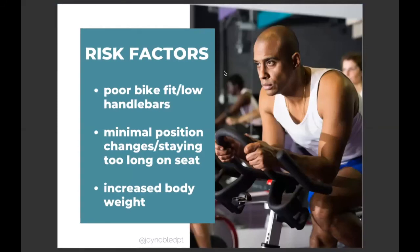Okay, so risk factors, and this kind of brings us back to how do we fix this? If your bike fit is just not correct, and this typically ends up being that the handlebars are too low or your seat is too high, it's going to put you more in a forward position.